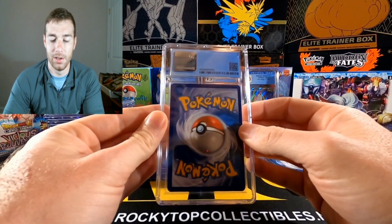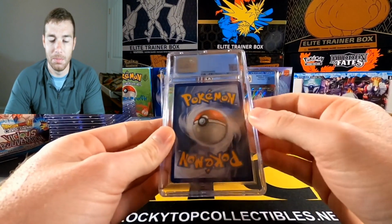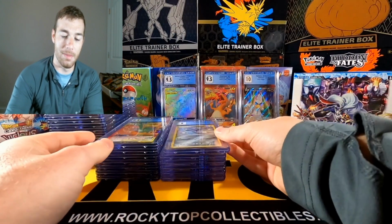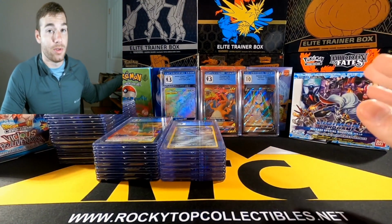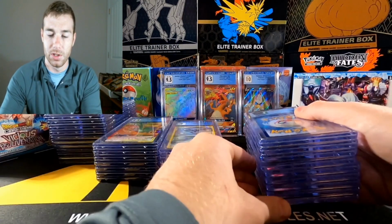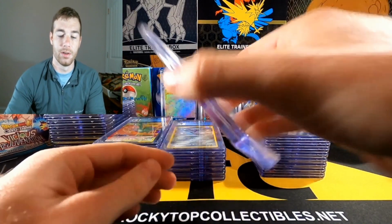So I think turnaround times are going to go down for a lot of stuff. For PSA, the biggest issue they were having was obviously the incredible amount of cards they were receiving. Sports were the hardest. Pokemon was sending in a lot, people were sending in a ton, but sports is what's really slowing down their time. But now, you know, they're acquiring, they're growing.